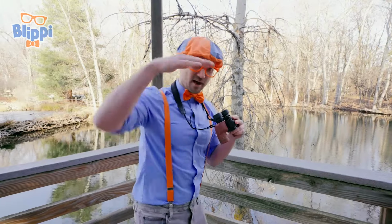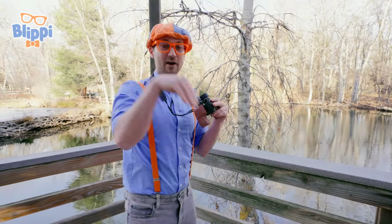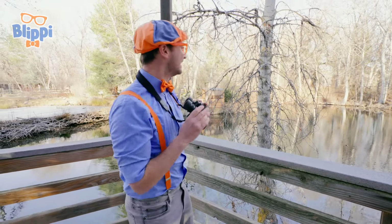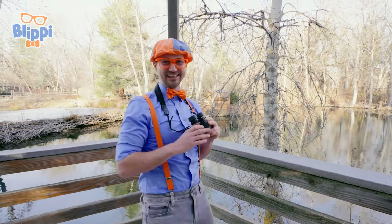So cool. Ducks love to swim on top of the water. Some dive down underwater to catch some food, or vegetation on the bottom. And some stay on top of the water, tilt, and then eat. Ducks are awesome.